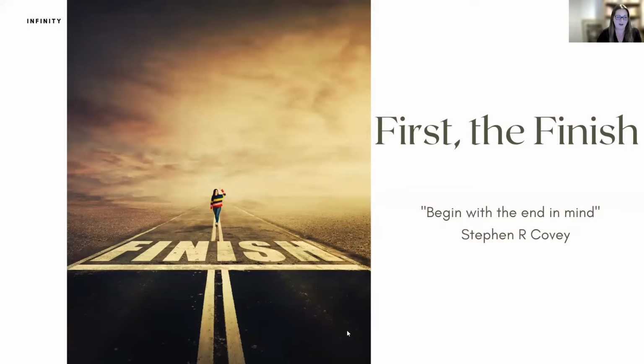So you might have heard this little quote before if you've read any of the books by Stephen Covey, one of my all-time favorite authors, The 7 Habits of Highly Effective People. But the very first thing I would like to talk about is being clear on where it is that you want to go. It goes without saying that you've got much more chance of getting where you want to go if you know where that is, and it can help you stay focused on the direction that you want to be going in.